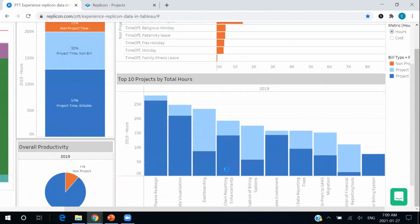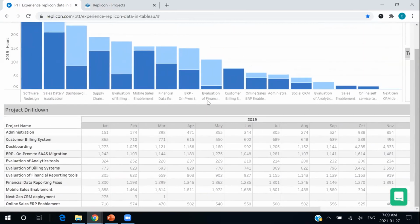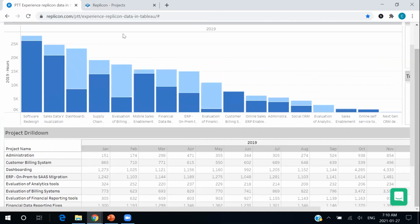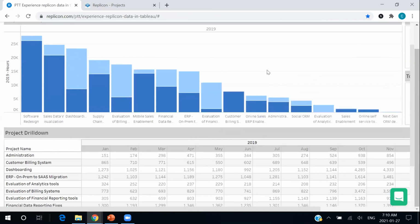So as an organization, we can actually drill down into our project analyzer and understand how every single project is doing. And we can see here that there are a few projects that might be starting to get away from us a little bit because they have a ton of this non-billable time being logged. And these projects are very likely not going to be profitable. So we have things like dashboarding, we have our evaluation of billing systems, and our evaluation of financial reporting tools that all have a ton of non-billable hours. So this is a really good and easy, accessible indicator to show us that maybe there are some projects that are in trouble and that we might need to take the reins and fix these things before they get too dire.